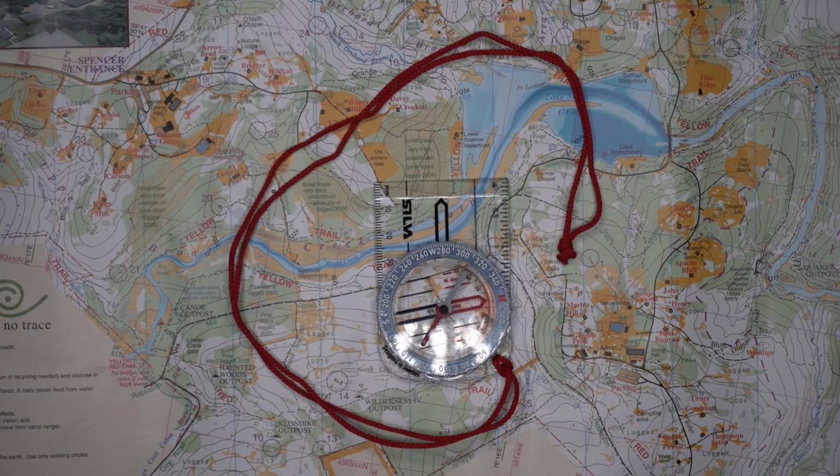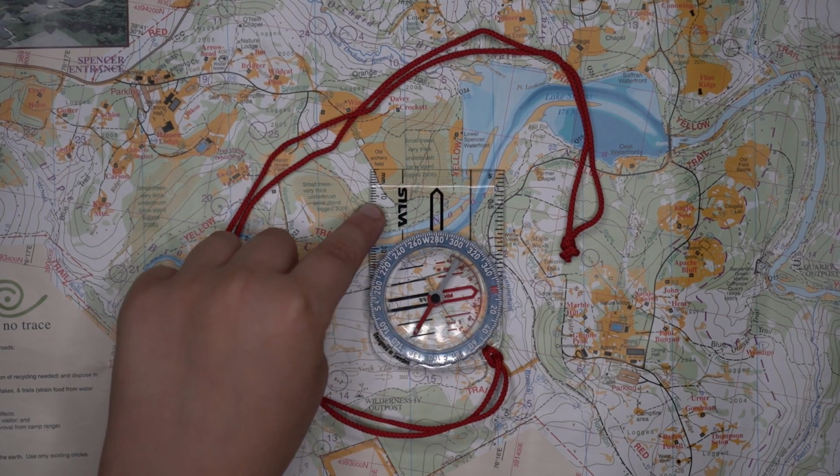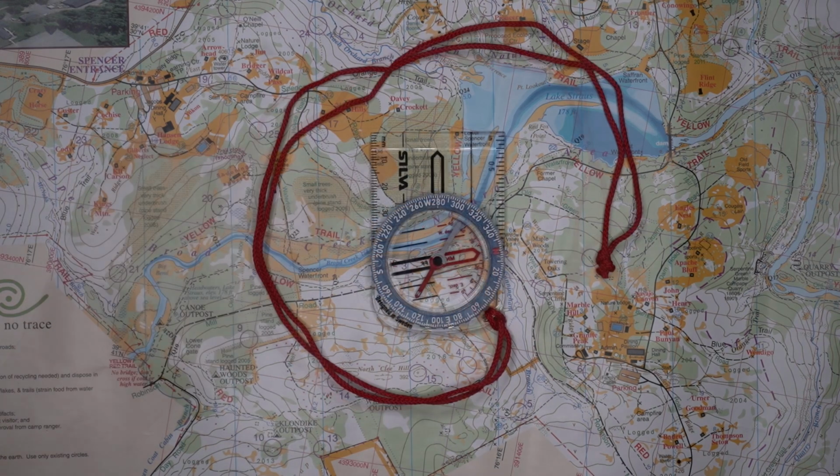Let's do a basic overview of our compass. This is a base plate styled compass. This part is the base plate. This black arrow at the front of the base plate is the direction of go. We will be referring to this as the dog. While using the compass, we will point the dog in the direction we would like to go.